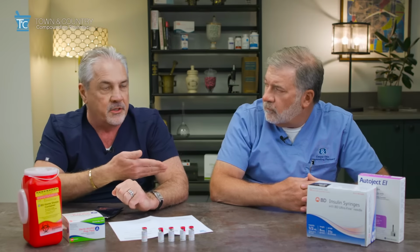Tony, could you maybe show them how you would draw the medication out of the vial? It can be a little confusing. How do you explain it to the patient? Sure, John. Let me go over that for you. The first thing we tell our patients to do is to take their medication out of the freezer, take out one vial that they're going to be using, and then return the rest of the medication back to the freezer for cold storage.